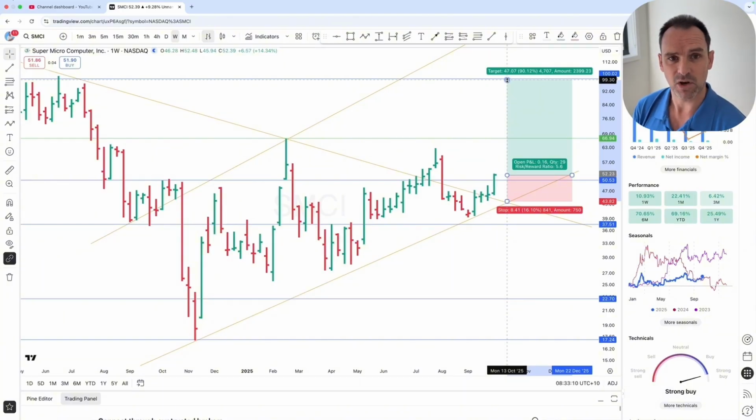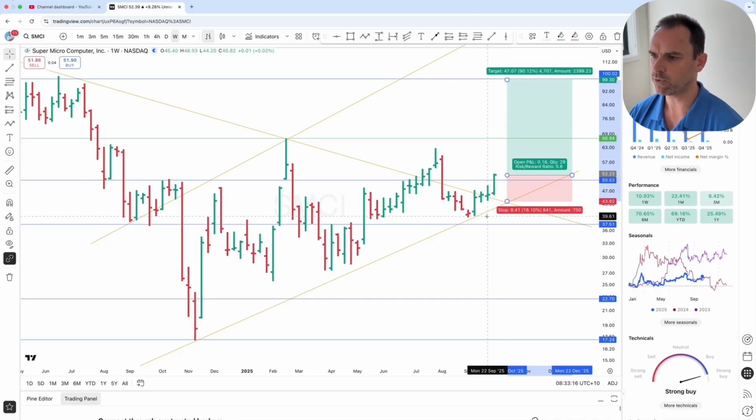So SMCI stock is looking good right now. It is conforming to the longer trend. It's pulled back recently. It's found support here at $40, and it does look as if now it's moving up. It's broken 50 yesterday. If it closes for the week above 50, that's a strong indicator that this trend is going to keep going, and it's going to move up and challenge 66, offering a great trade opportunity.